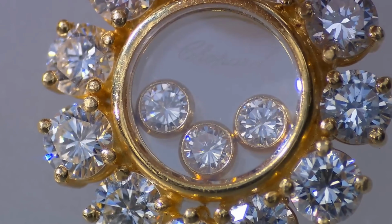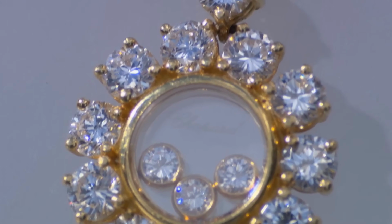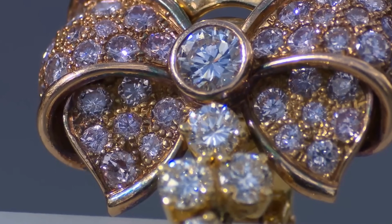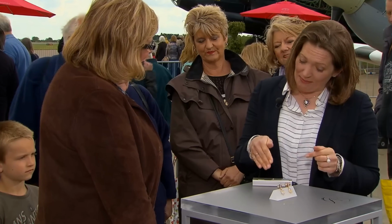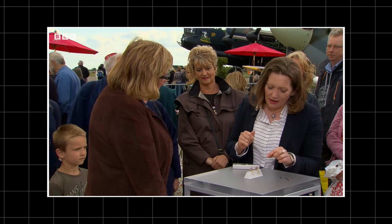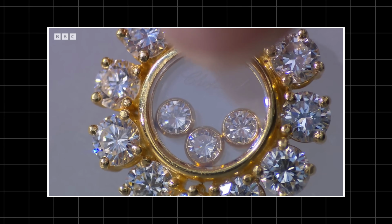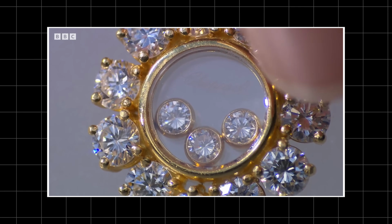Looking closer at the earrings, the expert noticed another detail, a name engraved on the glass. And that single name could be the clue that turned an ordinary-looking pair of earrings into something much more valuable. But if we look really closely at them, we can see that on the glass, they've got engraved on them a name. And the name on the glass is CHOPARD, French jewelers.